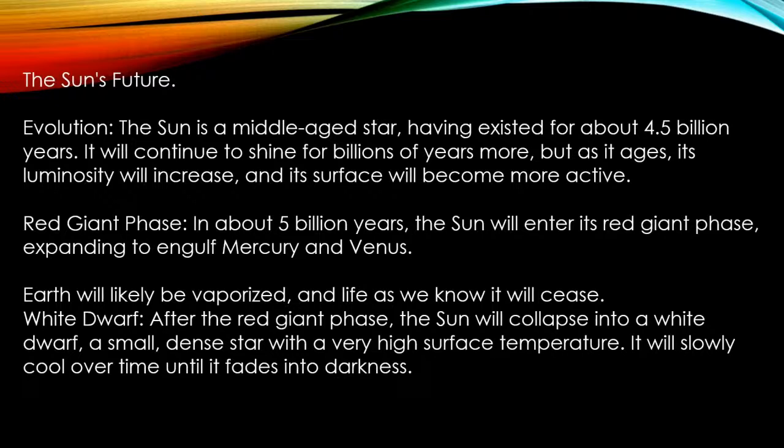Red giant phase. In about 5 billion years, the Sun will enter its red giant phase, expanding to engulf Mercury and Venus. Earth will likely be vaporized, and life as we know it will cease.